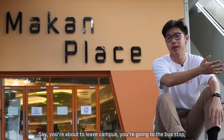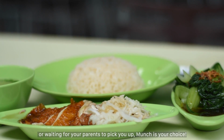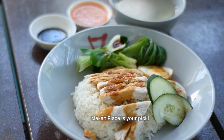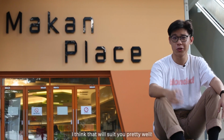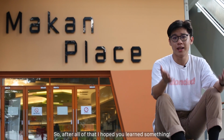Say, you're about to leave campus. You're going to the bus stop or just waiting for your parents to pick you up. Munch is your choice. Say, you're coming out of class, you need something central within the Ngee Ann Poly campus, Makan Place is your pick. But say you're into something a bit more atas, you want that luxury feel. Food Club's tall ceilings and glass windows, I think that will suit you pretty well. So after all of that, I hope you learned something.